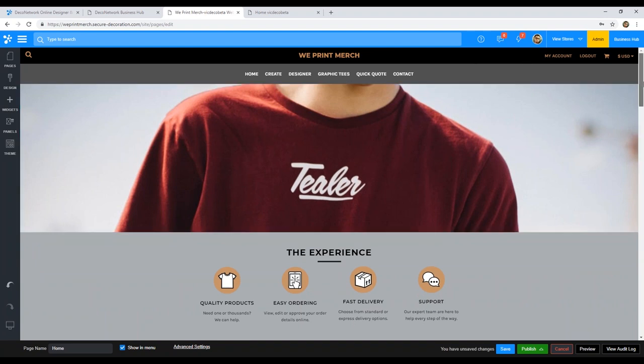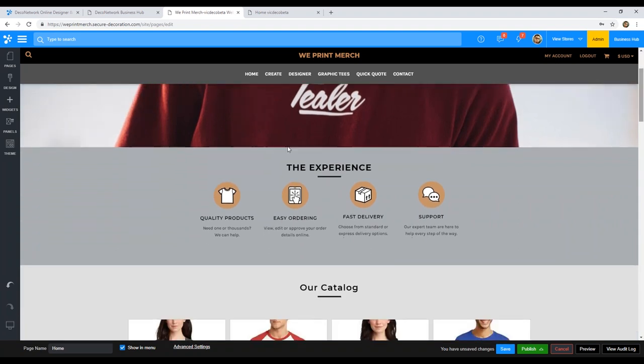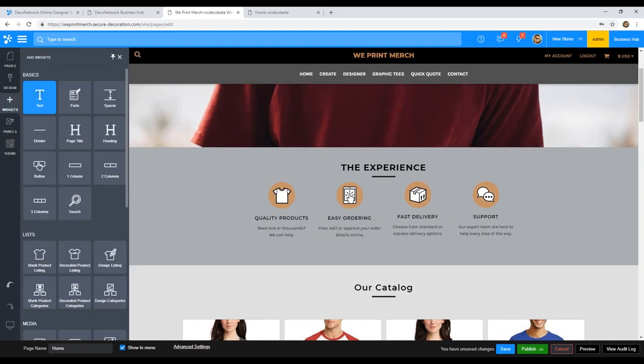All right, and as you can see, this only took a couple clicks. A few other things that we have available in here are widgets. So if we come in here and click on the widget tab, you get a full list of menus. These are already pre-built. You can just click and drag them into place on your website where you want them, and then you can begin to customize those.